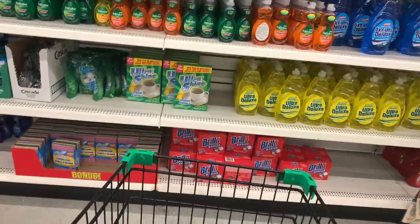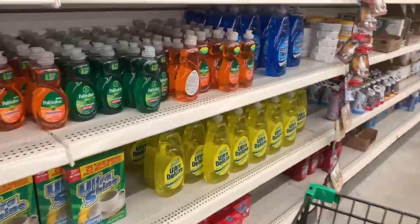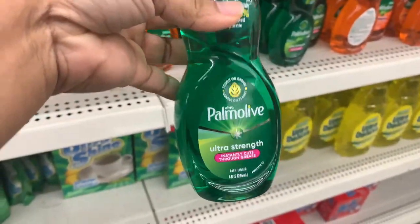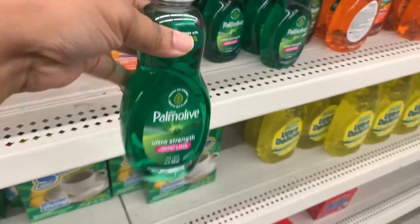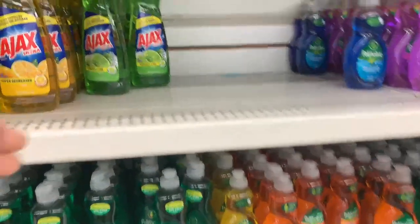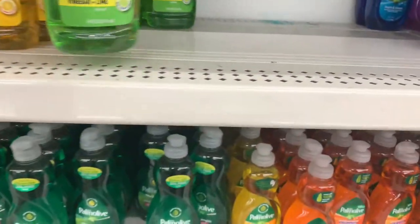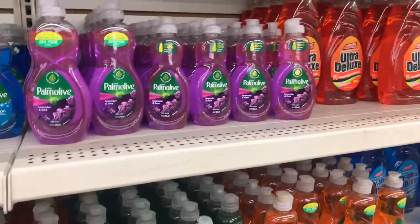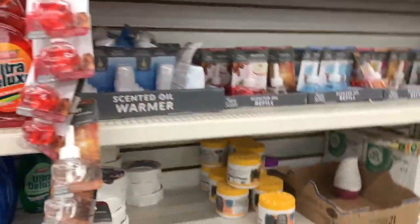They have Palmolive, they have Ajax. They used to have Dawn, but I didn't see any Dawn today. But my favorite one is the green Palmolive Ultra Strength. That's the one I always gravitate towards when I'm in here, if I need some detergent and don't feel like going to Walmart. And then my other favorite lately is the Ajax Vinegar and Lime. Y'all know I love anything that's got vinegar in it. So far I've been liking that one.